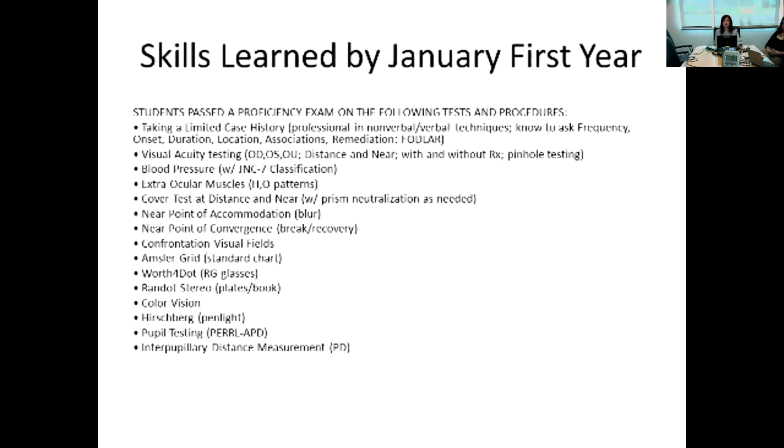What I'd like to show you here are the skills that are learned by January of the first year student. So when the student is in your office, if you happen to have a first year student in the spring semester, these are the skills that they've learned and also been tested on. So you see here we have a limited case history, we have a lot of your pre-testing, which includes visual acuity testing, blood pressure, extraocular motility, eye alignment and cover tests, accommodation, as well as convergence testing, confrontation fields, Hirschberg, pupil testing, and also some of your perhaps supplementary testing, including Amsler grid or 4-dot, random dot stereo test, and color vision. They also know how to measure PD. So those are the skills learned by January of the first year.